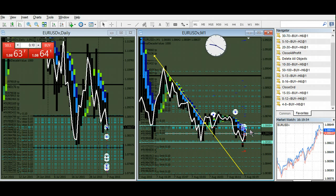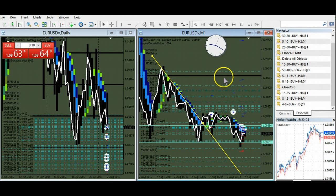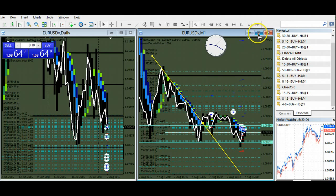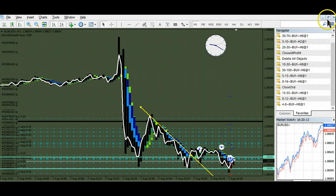Now I'm going to put a 30 pipper. I think I could make 10 pips with a 5 pip stop. And now we pull back the balloon to the launching gate, and I'm expecting a big rally. I guess I'm just too optimistic.